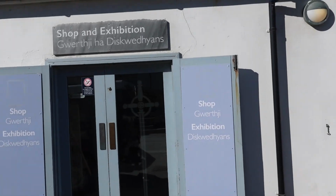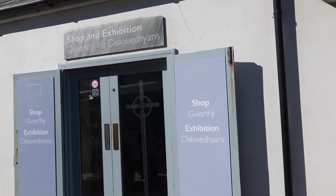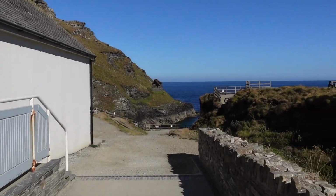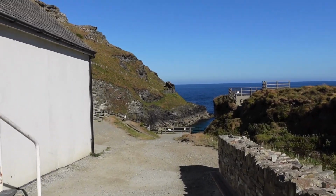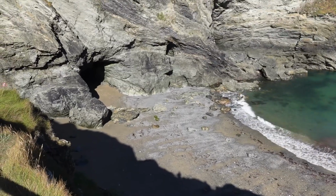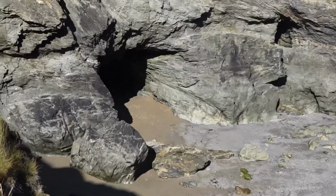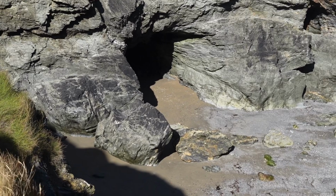And we've got the shop and exhibition, which isn't open yet. We are slightly early. The castle itself doesn't open until 10 o'clock, and it's around about 9:30 now. So there it is, we're standing on this overlook. And there is Merlin's cave.